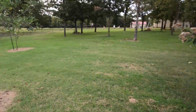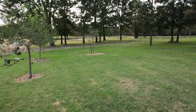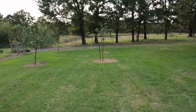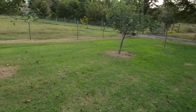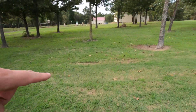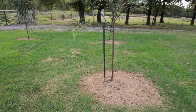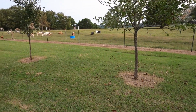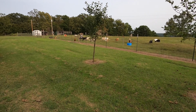But here you can kind of see I got 4 trees right here in a row, and then I got 2 over here. And on these pawpaw trees, the instructions said they need to be a minimum of 12 feet apart. So what I'm thinking I'm gonna do is I kind of want to keep the line going here, and I don't want to add an extra row. So I'm gonna come off probably 12 feet or maybe 14 feet, because these trees are 14 feet, and I think I'm going to measure out 14 feet and dig my first hole, and then I'll measure out 14 feet 2 more times.